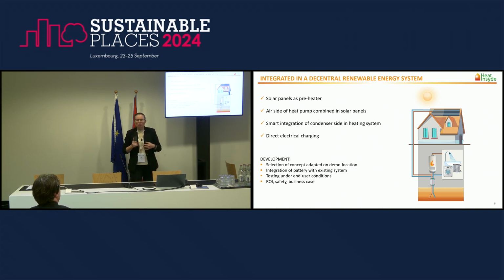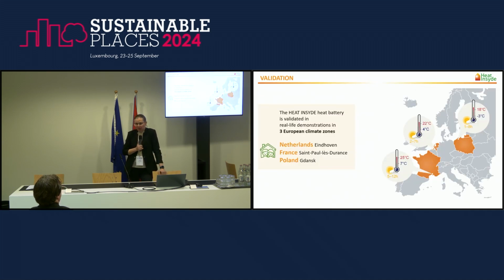Having this as a goal, we of course have a lot of challenges, such as how we can integrate all these systems together and how we can test the battery in real user conditions, so in a real environment. To validate our system, we decided to validate it in different climate zones. We selected three locations, provided by partners of the project, and we install our heat battery in France, in the Netherlands, and in Poland.